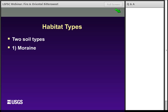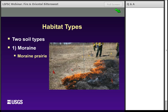So I told you we had 6 different habitat types. At Indiana Dunes, there's 2 main soil types present. There's moraine soils and sandy soils. So we had 3 different habitats on each of those 2 soil types. For the moraine soils, we had moraine prairie, and this is actually a nice picture because you can see those red flags as a high intensity burn, and then the yellow or the low intensity burn. You can see the flames of that one forwards in the picture are moving faster and are hotter than those ones behind it. So this is the moraine prairie.